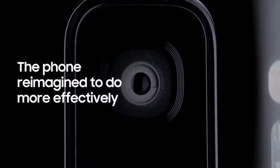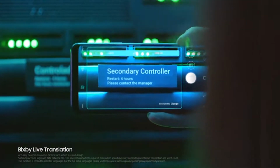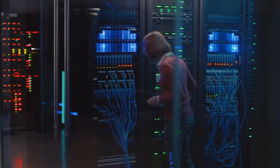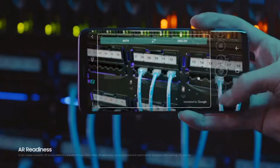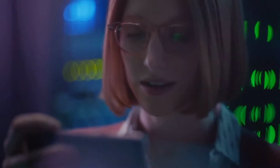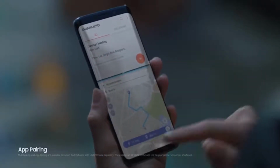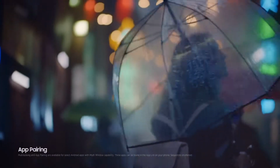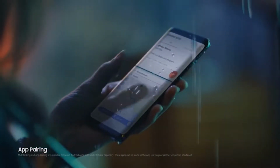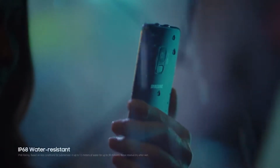In a fast-moving world, the Galaxy S9 makes sure nothing slows you down. Live translation lets you instantly make sense of the world around you. And because we've reimagined the camera, AR readiness means the AR technology is literally open and ready for business, so apps can be developed and customized as your people need them. Apps themselves can be paired quickly and easily together, giving you convenient shortcuts. And since the Galaxy S9 is water-resistant, it keeps on working come rain or come shine.